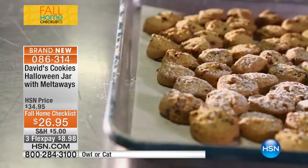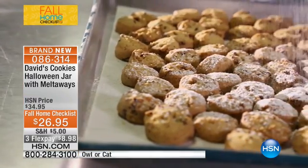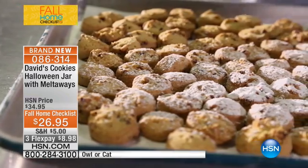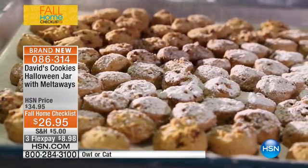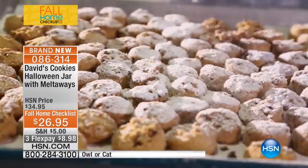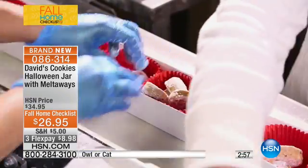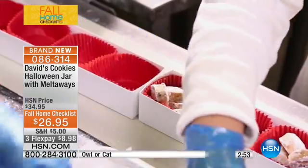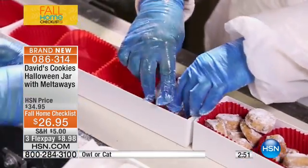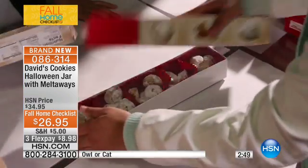I know. Okay, so this is the #1 selling cookie at HSN, and the reason why it's #1 selling is they're all made by hand, so no two Meltaways look the same. As you're looking right there, we actually hand sift the powdered sugar on top as well. So when you're getting these, please understand they're packed by hand, they're made by hand, they're hand sifted with that powdered sugar. It doesn't get any better than this. You're getting the best bakery to come right to your house for you.